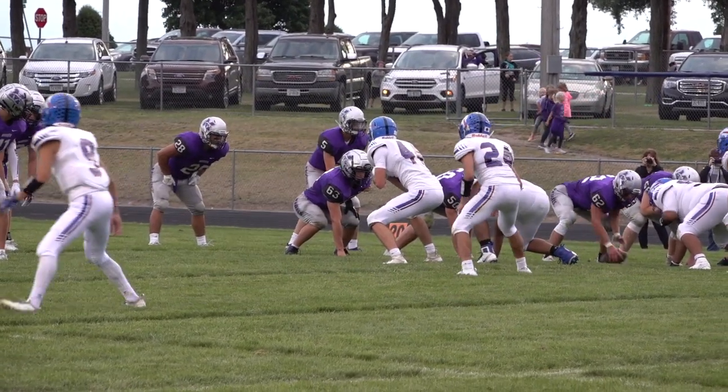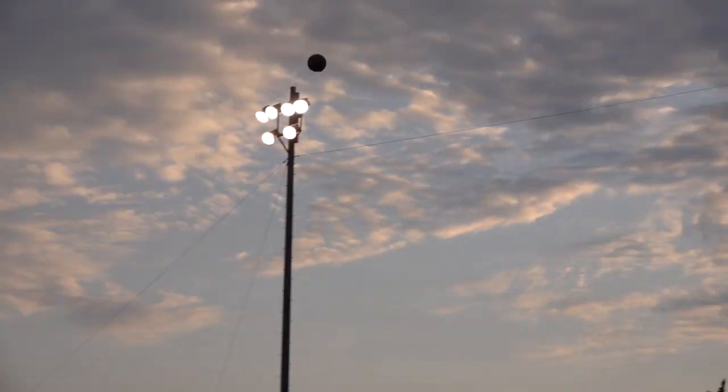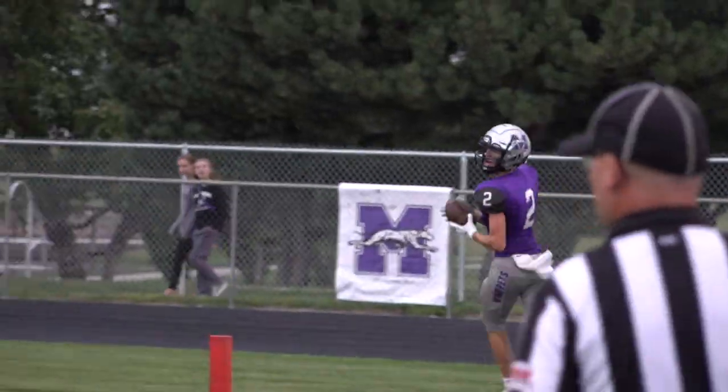He'll bunch right side, send Land in motion. Bates rolls that way with three receivers to choose from. Goes deep down the right sideline. He's got Land. He's got a completion at the 20. The 15, the 10. Five, touchdown, Caden Land.